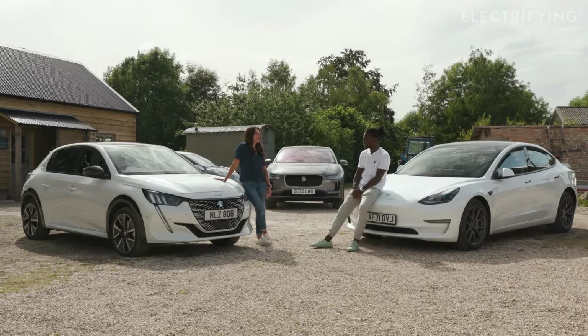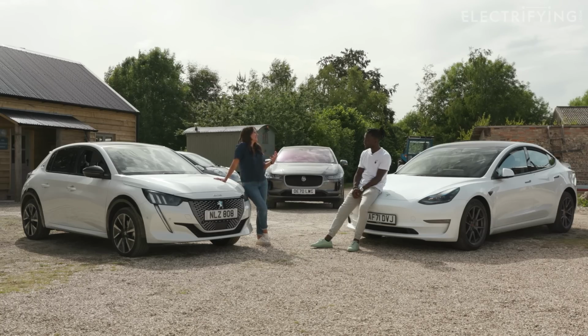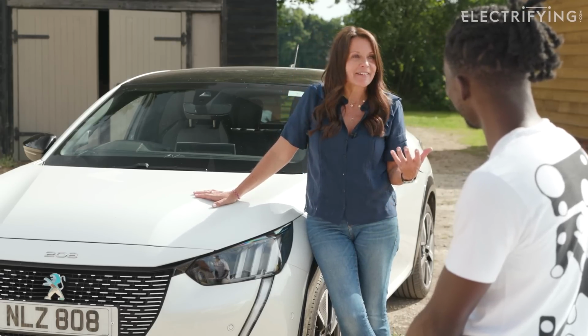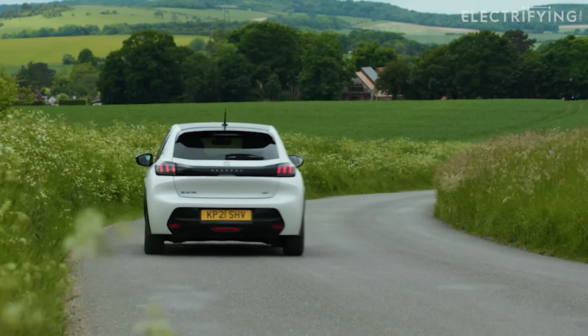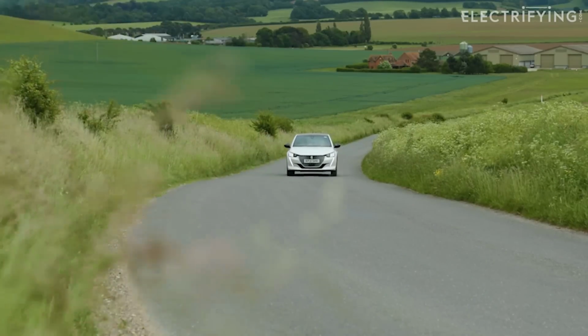I'm a bit older than you. I remember the glory days of the old hot hatches, so I love a hot hatch. And for me, this is the ultimate sort of Peugeot hot hatch. Seeing that badge on the back of an electric Peugeot, I couldn't resist it, obviously. But I've got a bit older since then, and I'm a mum now, and I've got to do school runs. It's got to have practicality too. And actually, I think this combines both really well, so I do like that too.